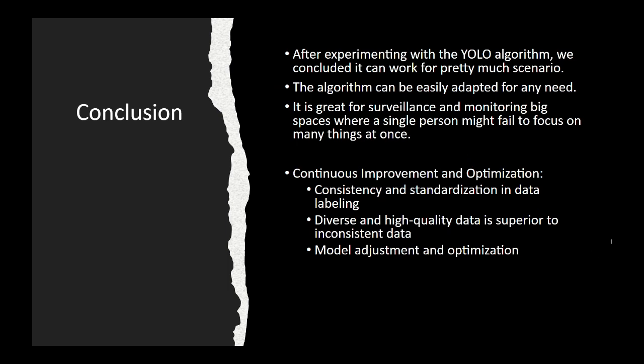Finally, for the conclusion, after experimenting with the YOLO algorithm, we concluded it can work for pretty much any scenario, and the algorithm can be easily adapted for any need. For the project, it is great for surveillance and monitoring big spaces where a single person might fail to focus on many things at once.